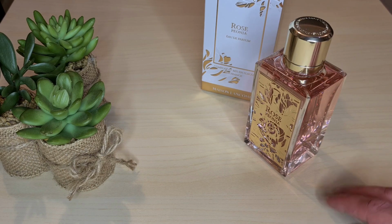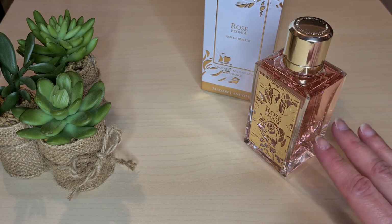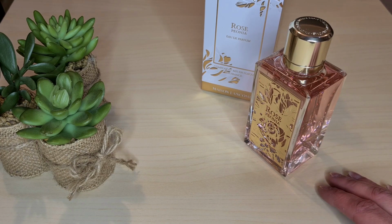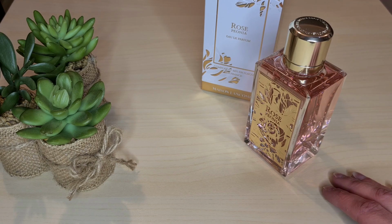I was a bit worried because it was compared to the Lina, and I'm sorry for the ones watching this video who love this fragrance, but I really don't like the Lina. It just doesn't work for me. So far so good, even if it's not unique. It reminds me maybe of some Miss Dior version, maybe the Blooming Bouquet. I don't have it, so I couldn't compare.